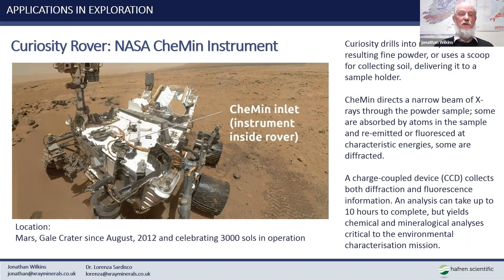This is the size of a small car. It has a plutonium thermoelectric generator, so it has quite a good power supply.